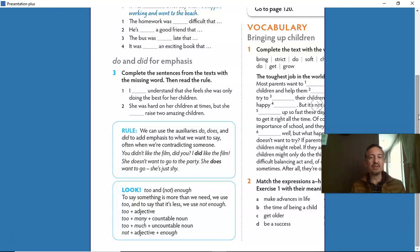We use the auxiliaries do and does and did to add emphasis to what we want to say. Often we use them when we are contradicting someone who said the opposite and you want to contradict that person. For example, oh, you didn't like the film, did you? I did like the film. I want to contradict what the person said. She doesn't want to go to the party. Come on, she does want to go.